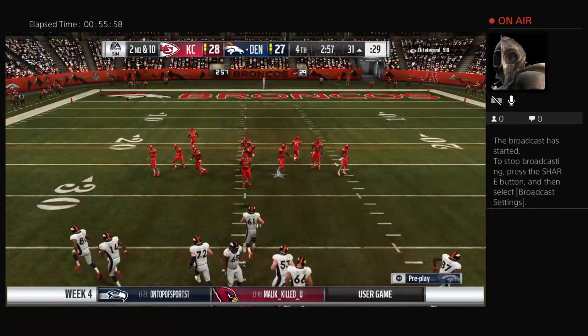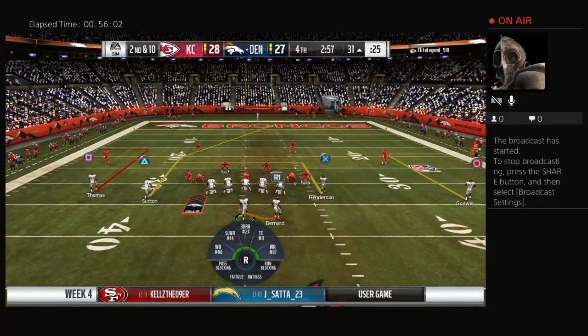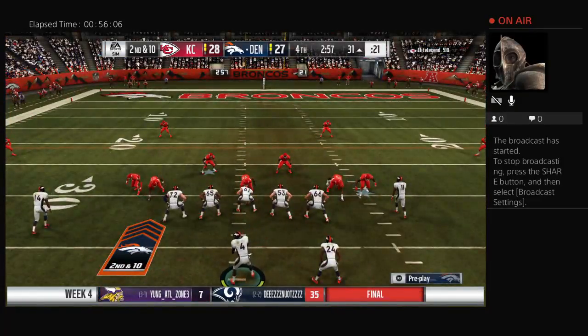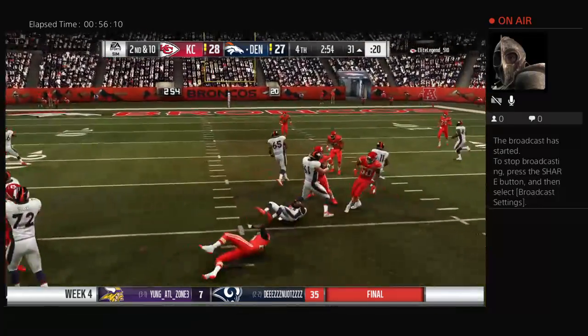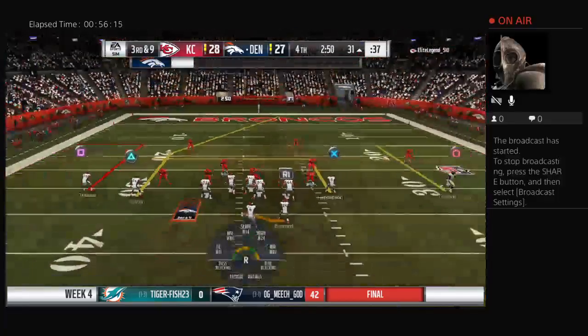An incomplete pass on first down. That leads to a 2nd and 10. Hold on. Go, doctor. Hey, let's go. They'll run him now out of the gun. And he gets stopped up at the 31 after a gain of maybe a yard.